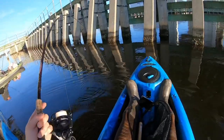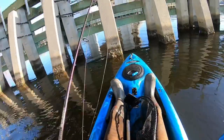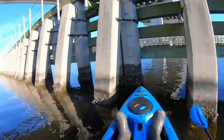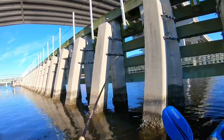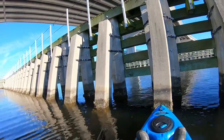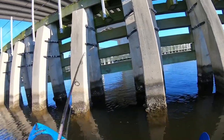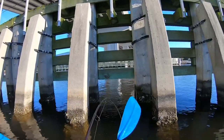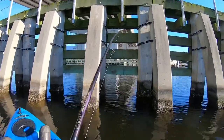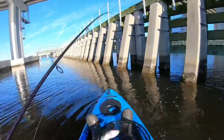Alrighty, y'all, we got a sheep's head on. Oh God, oh my God, dude. No. Where you at? Come on, boy. Oh, he's got me in a dang pylon. Golly. Come on, dude. Get up here. Let me see you. No. He is towing me around. Oh, yeah, there he is. Nice sheep's head.